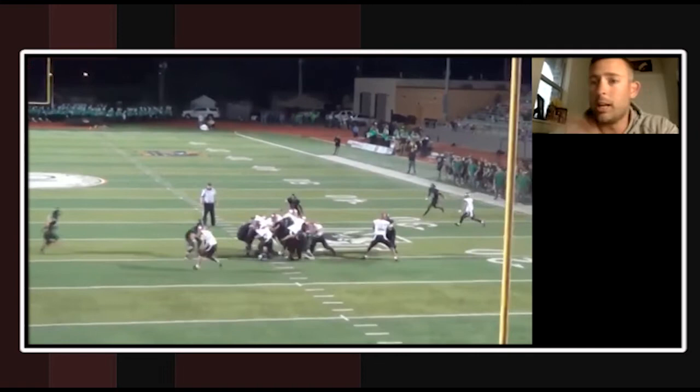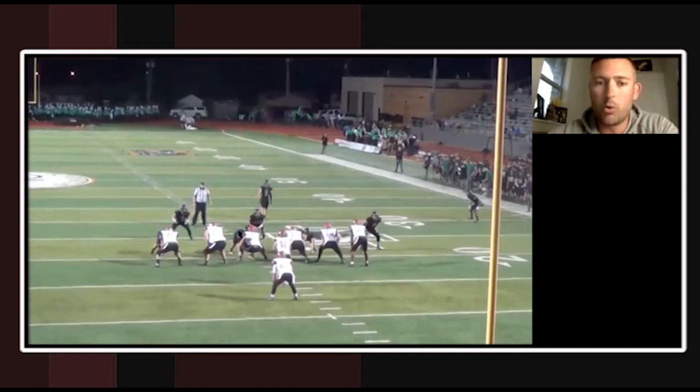So, again, I showed you from a 3-stack earlier. Here's a 3-4, very, very easy. The Mike and Will are looking at mesh to flow. The Will right here, he's got mesh to out, it's zone. He's going to punch the A gap. The Mike, he's got zone away, to down, to scoop, double, whatever you want to call it. He's going to fall back and nest in the backdoor C gap.